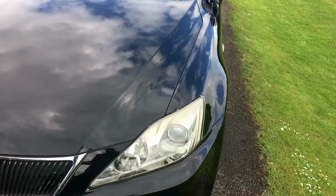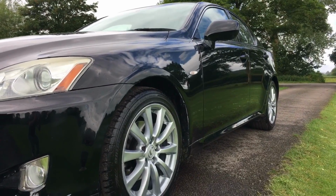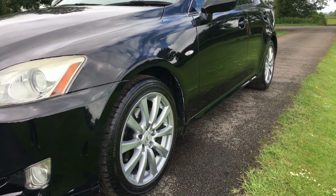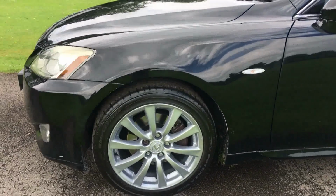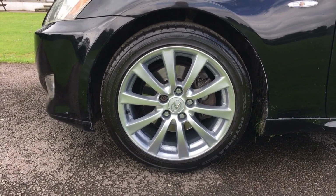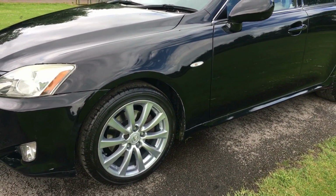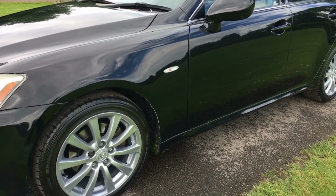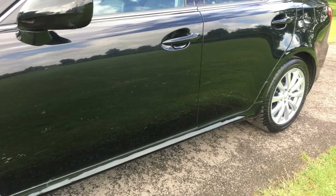Coming down the near side of the car, just squat down here for you. Very clean and smooth down the panel work there, really is. Front wing, can't really see any marks on there at all. Front alloy, very good indeed. It looks like someone's had them recently refurbished to a standard, but they certainly look very nice indeed. And again, panel work all very clean and tidy.